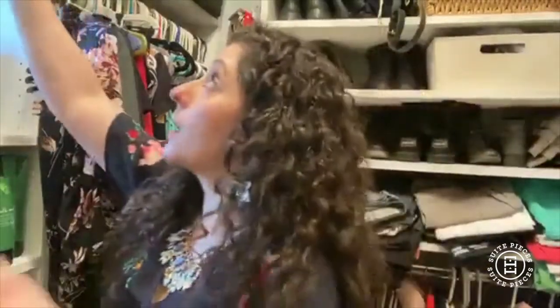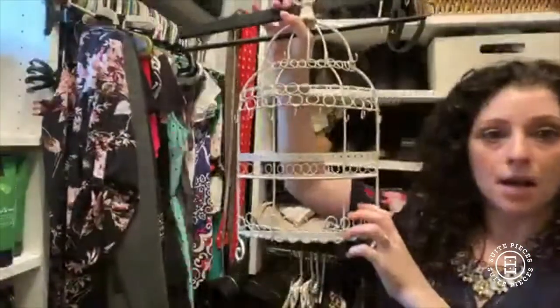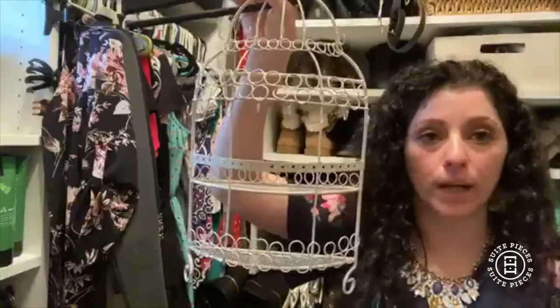So at one point I went out to the store and I bought this. These are cute, and I'm a sucker for storage just as much as the next person. But this was not really that versatile for me. If this was 10 inches wider and 20 inches higher, it would have been perfect, but it's not. So that's what hung there for some time, and it was so overloaded with necklaces that it was not functional anymore. And I just said, I have to figure out how to make this function better.